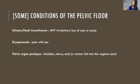Another thing that can happen when the pelvic floor isn't working right is what we call dyspareunia. And that's when sex is painful. Sex shouldn't be painful. A lot of times that's due to tight, overactive pelvic floor muscles, and we need to train them to relax so that we can have intimacy.